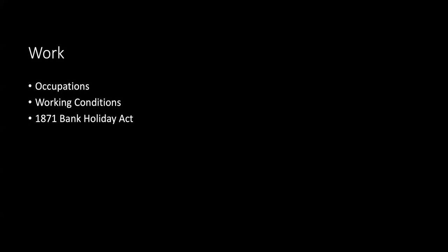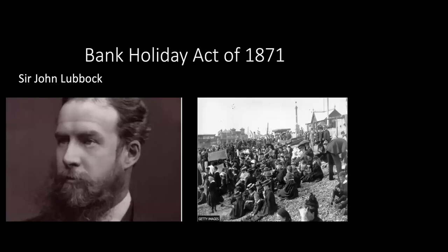But paid time off was very scarce. Most workers had no paid leave, although in the 1870s, some clerks and skilled workers began to have weekly paid holidays. So it just depended where you worked, what you did for a living. And in 1871, we saw the Bank Holiday Act, and this gave workers, most workers, not all again, a few paid holidays each year. So let's talk about this.